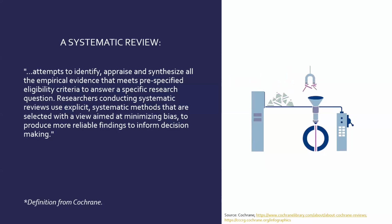So if we look at their definition, a systematic review attempts to identify, so that's search and find, appraise, right, evaluate for quality, and synthesize, put all together, the empirical evidence that meets pre-specified eligibility criteria you've decided on before you even start the project, to answer a very specific research question. Researchers conducting systematic reviews use explicit systematic methods that are selected with a view to minimizing bias to produce more reliable findings to inform decision making.